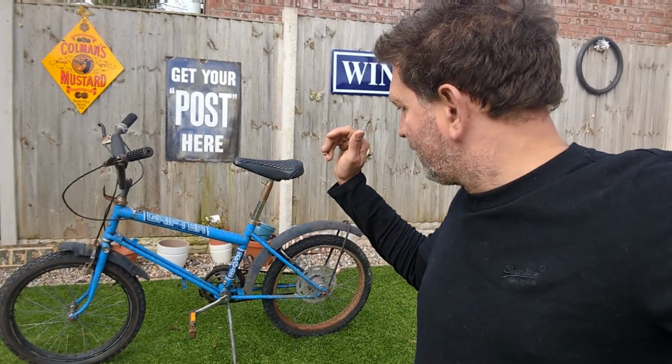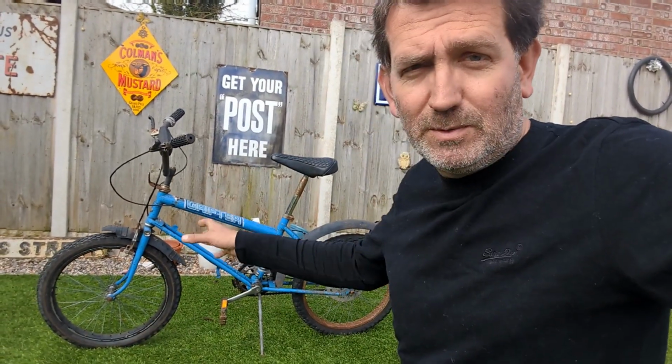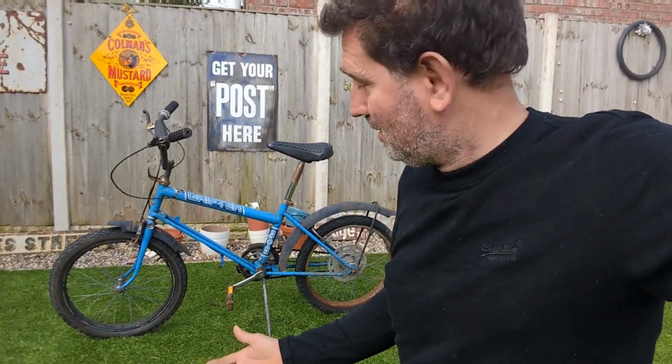Right, in hermitage, is that the correct word? For the family who decided to paint all their bikes black on the front wheel, this is for you. This one's getting saved, as it is in its current state. I might not even clean it.